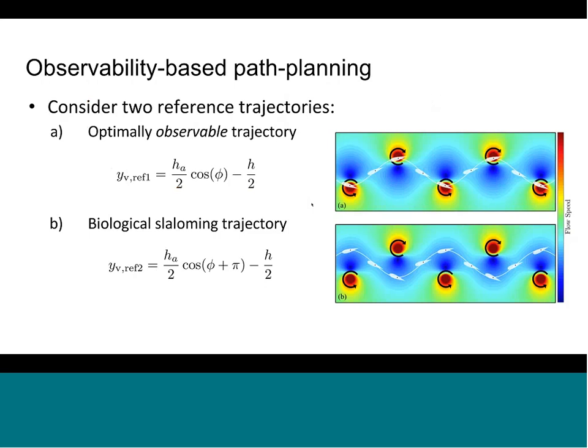And in this case, we actually maximize a property of the system known as observability. The observability is the degree to which we can estimate the parameters of this vortex street by collecting our pressure measurements as we swim. And in fact, the optimal observable trajectory is one that actually collides with the vortices. And that makes some intuitive sense because the sensitivity of our pressure sensors decays with distance, and in order to localize the vortices, the closer you are, the better.